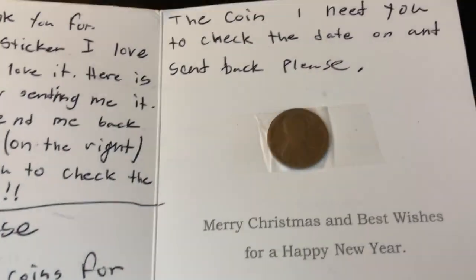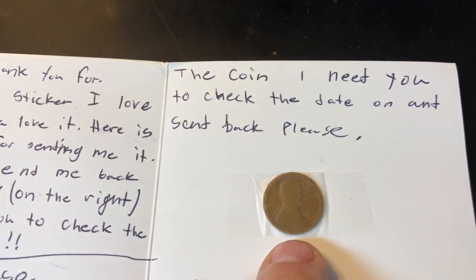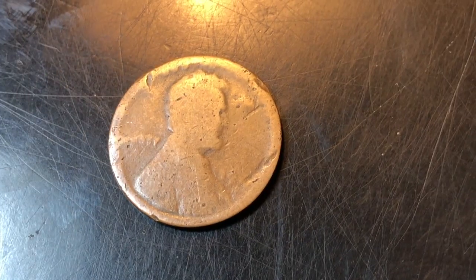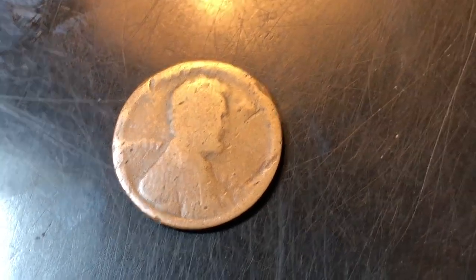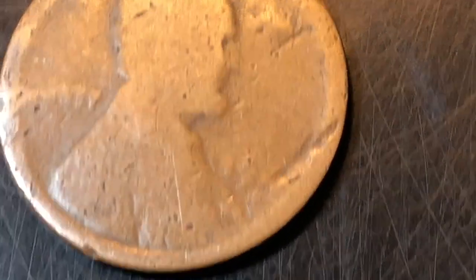He sent me a 43 Steely, a 38, a 54D, a 44D, a 53D, a 41, and a 57D wheat penny. Awesome. And guys, let me go ahead and pull this coin out and see if we can use the scope and the loupe and see if we can get a date off this for Marky Mouse. All right, Marky Mouse, I have tried and tried. I can't get a good clean shot of it. We know there's a mint mark. You guys can see it below the date.